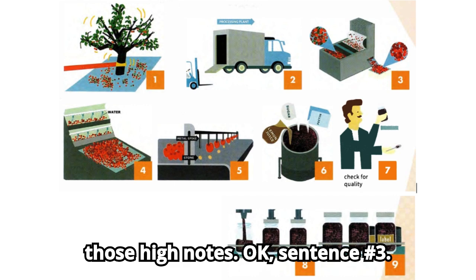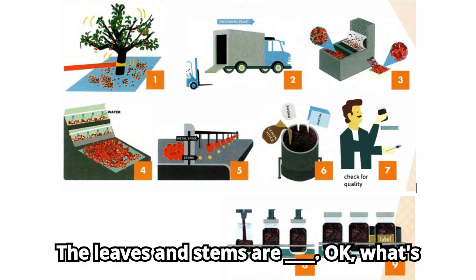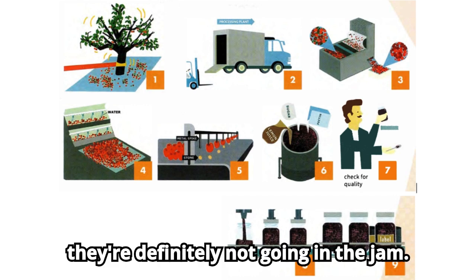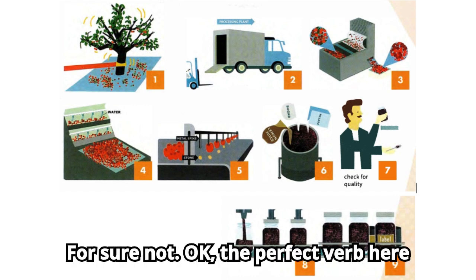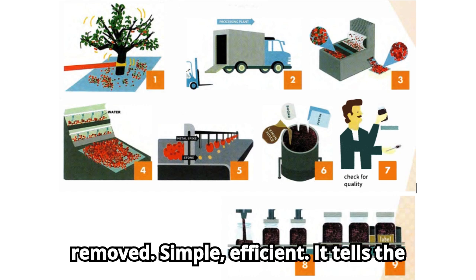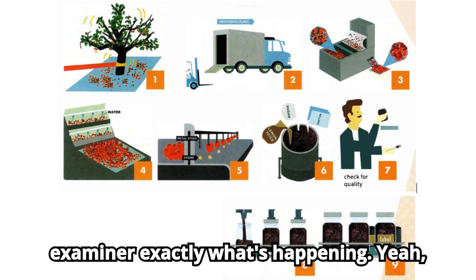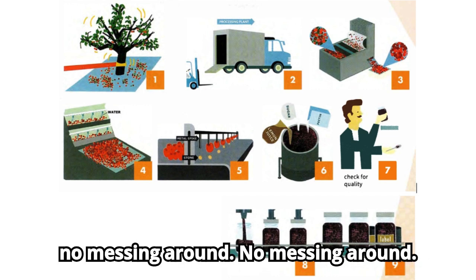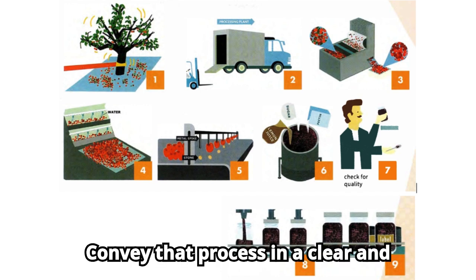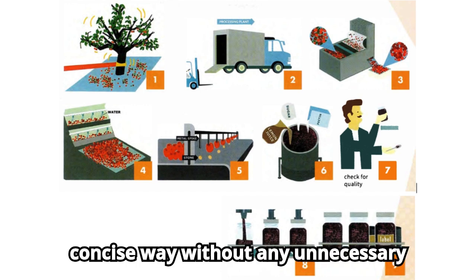Sentence number 3. The leaves and stems are blank. What's happening to those unwanted bits? Well, they're definitely not going in the jam. For sure not. The perfect verb here is removed. The leaves and stems are removed. Simple, efficient. It tells the examiner exactly what's happening. No messing around. Clarity is key in IELTS writing. Convey that process in a clear and concise way without any unnecessary fluff.